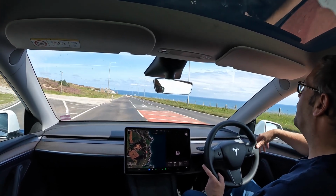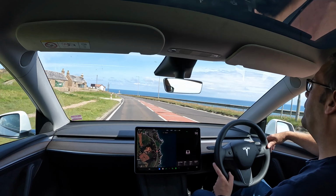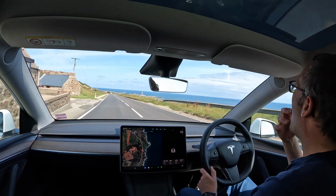I love this view. Absolutely love it. And yes, that is a real lighthouse.